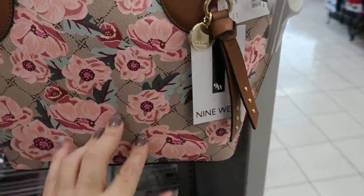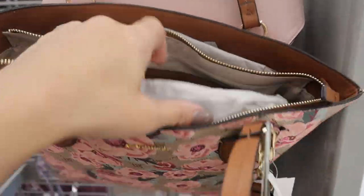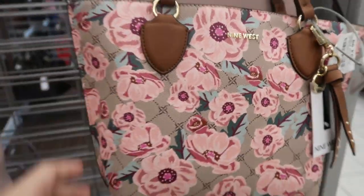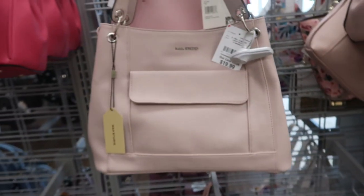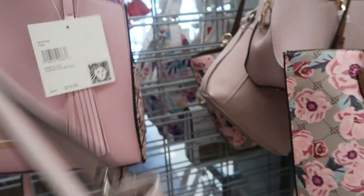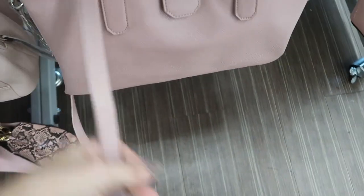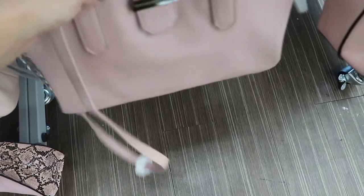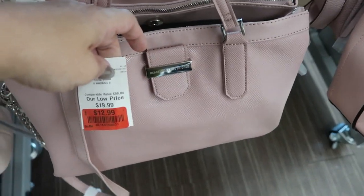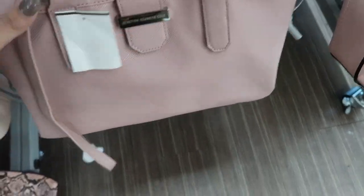Here's a pretty Nine West tote. Just a canvas leather, $24.99. That's what the inside looks like. Lots of compartments. This one from Mac Studios, $19.99. And so is that Anne Klein. They have that Calvin Klein for Kenneth Cole? They have the Kenneth Cole in this pink. And it is $12.99. It's such a good deal. This bag is such nice quality.